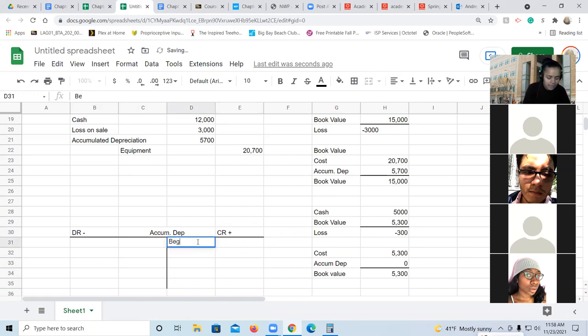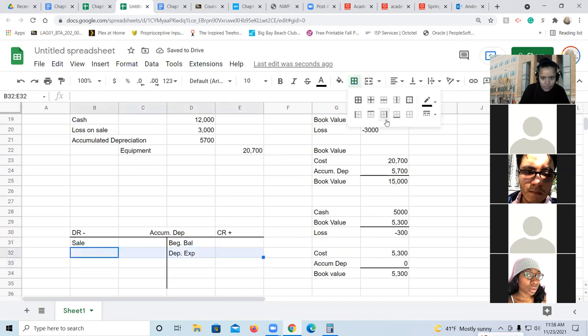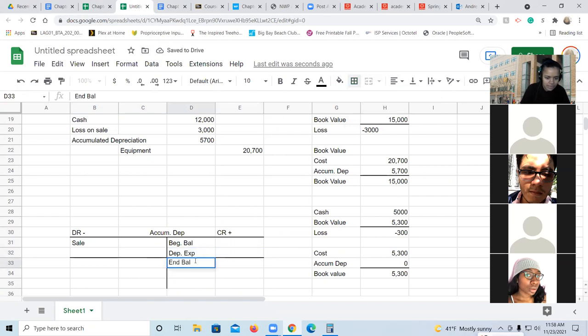So you have the beginning. I'm just gonna write stuff in. I'm not gonna do any calculations. You have the beginning balance there. You have depreciation expense for the year over there. On this side, if there's any sale, you have to account for it like that. And then, at the end of the year, you're going to have an ending balance, okay?